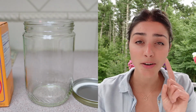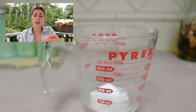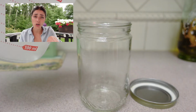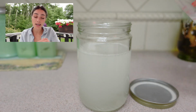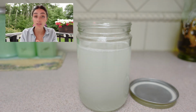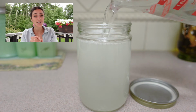All you have to do is literally so easy. 2 ingredients again, water and baking soda. So take a heaping spoonful of baking soda and put it into your glass jar, top it off with water, swirl it around to dissolve it, and then don't forget about the lid. You're gonna wanna pour some of that solution onto your lid and then top up your jar again and just let it sit for about an hour or so. And then you can rinse it out and it's sparkling clean, odor free, and it is all set and ready for your beautiful pantry.